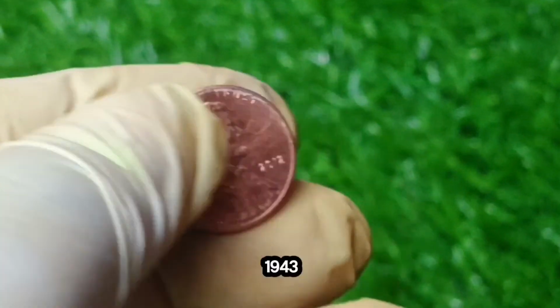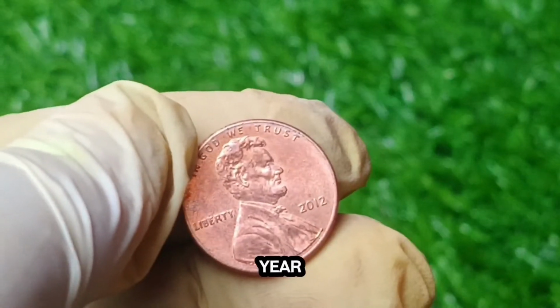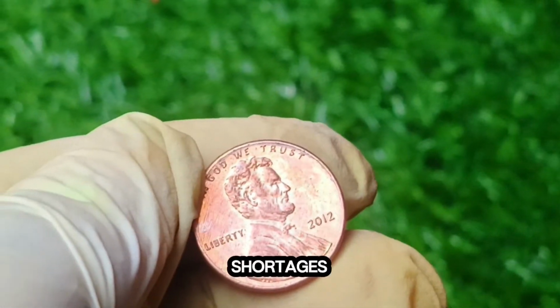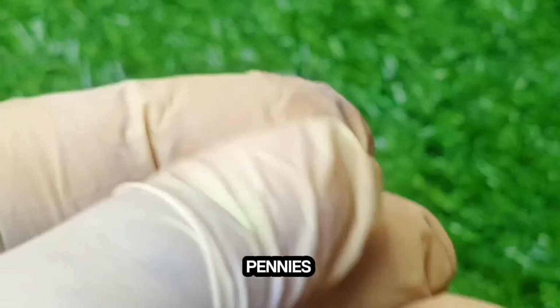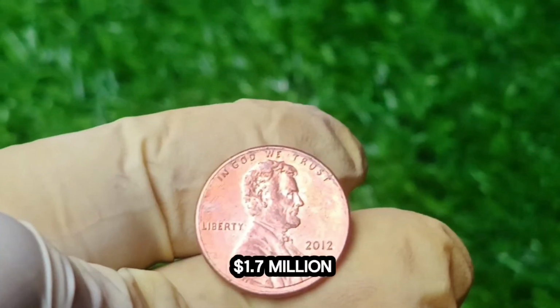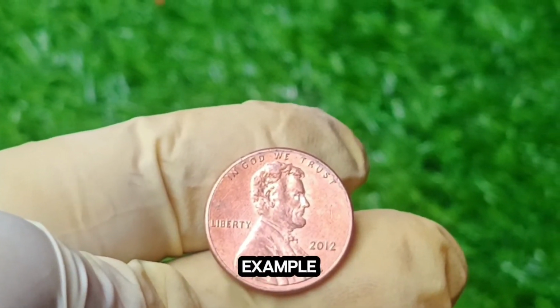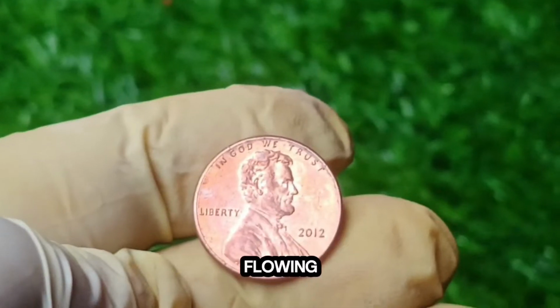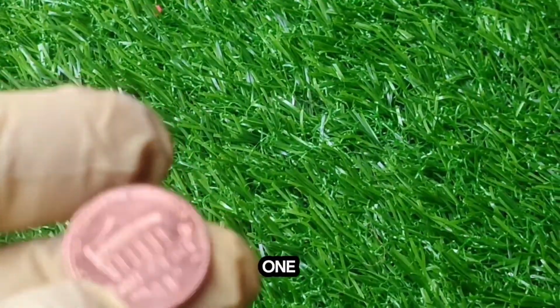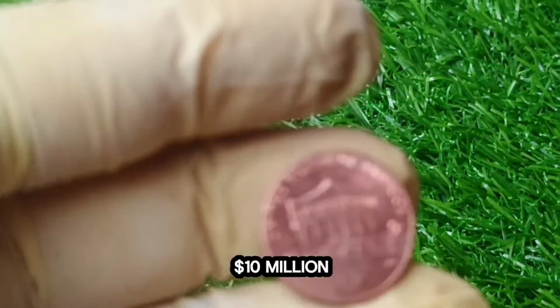Take the 1943 copper penny, for example. Most pennies that year were made from steel due to wartime metal shortages, but a few copper pennies slipped through the cracks. One of these rare coins sold for $1.7 million in 2010. Another example is the 1794 flowing hair silver dollar, believed to be one of the first US dollars ever minted, which sold for over $10 million.